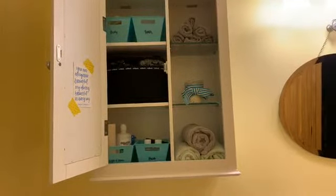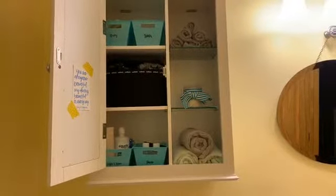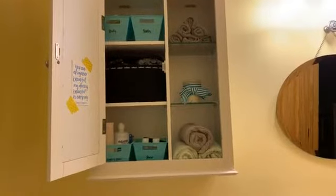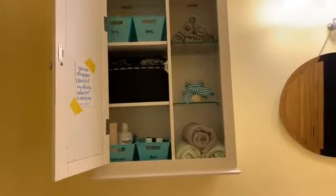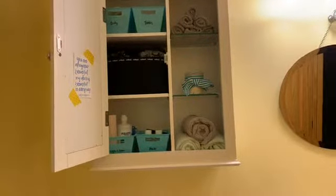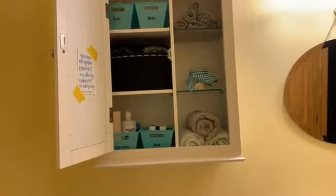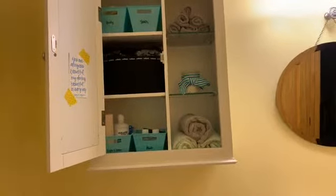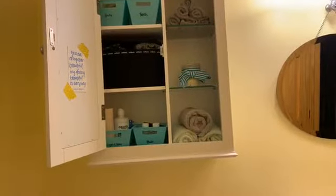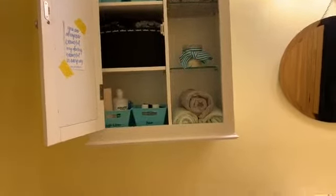So you can establish whatever categories you would find helpful for your own home, your own stage of life, the different products and things that you use. But it is really helpful to corral things into buckets so that you can find things more easily instead of digging around in a cabinet, moving tons of bottles and containers and things aside to find the one thing you're looking for. You can just pull out a bucket like I just did and have just a few things in there, and it makes it so much easier to find what you're looking for.